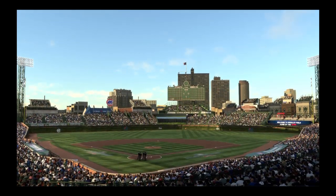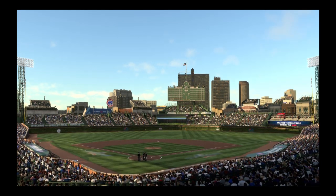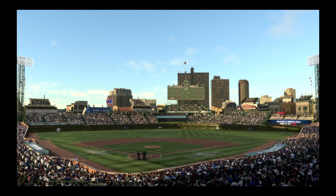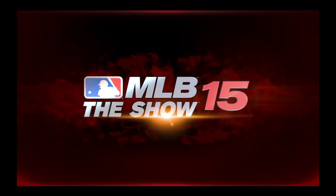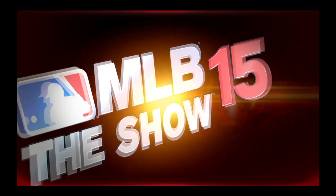Hi again, everybody. Matt Vasgersian. Welcome to our special coverage of the Major League Baseball All-Star Game here on the show. I'll be joined in a moment by Eric Harris and Steve Lyons, but first, let's give you a look at this year's American and National League All-Star starters. This year, fans cast close to 400 million votes online. A staggering number.